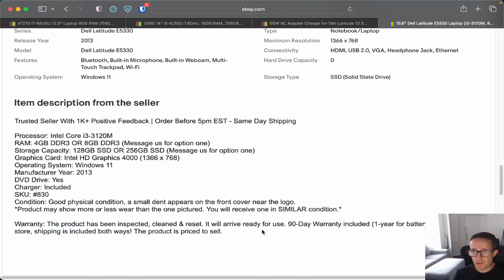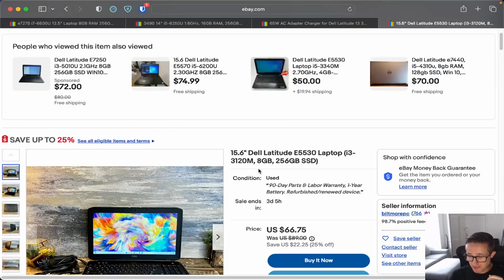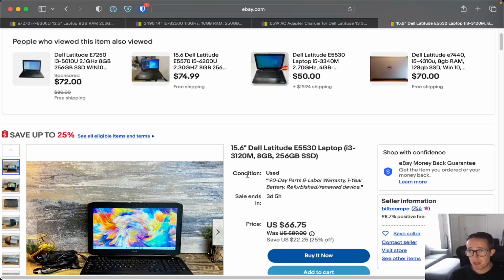So yeah, there we go. We went over a few different options for you to be able to get into Linux on the cheap. This laptop right here is only $66.75. So we're looking at $67 for a fully functional laptop. This isn't going to be a powerhouse or anything like that. So don't go trying to edit videos on it or anything crazy like that. But it will get the job done as far as learning Linux.